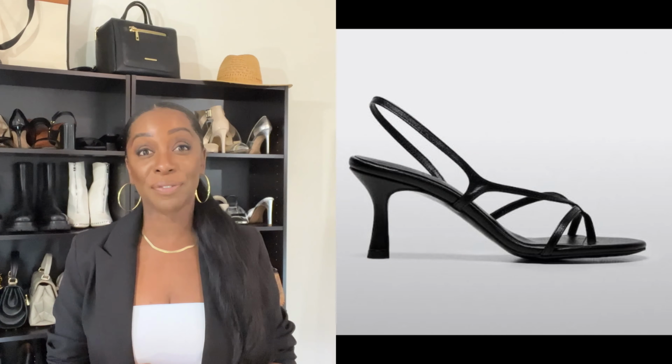On my feet, I have on sock boots. The ones I'm gonna show you are these sock boots from Express. This is the Express Thin Heel Sock Boot. This sock boot retails for $50. It is very reasonably priced. And I just think that because it's a sock boot, it's something that you'll get a lot of wear out of. I know you will.